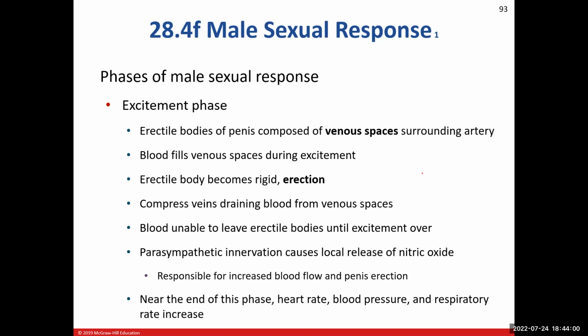So we learned back in chapter 15 that the autonomic nervous system, the two divisions, the parasympathetic and the sympathetic, will usually have antagonistic effects, and sometimes they'll have cooperative effects.